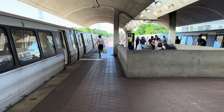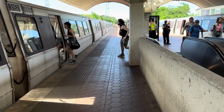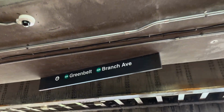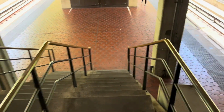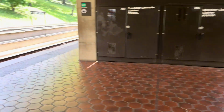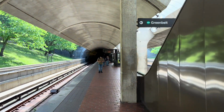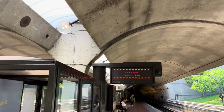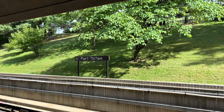And I will be going downstairs to get a yellow line train to Greenbelt. We're at the mezzanine level of Fort Totten, and we're going downstairs to get a yellow line to Greenbelt, even though there's no signage saying that they come here. For this weekend only, yellow line is going back to Greenbelt in its full form or glory. In 3 minutes. And then later, trains are to Branch Avenue, Huntington, and Southern Avenue. Yellow line trains are operating every 10 minutes.